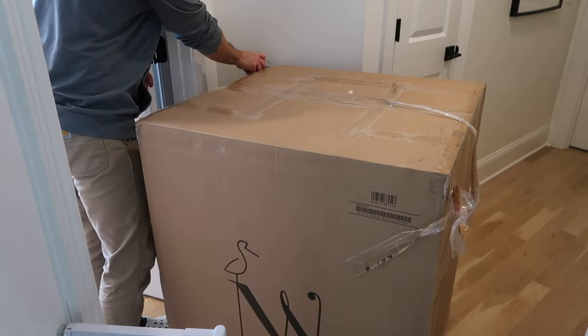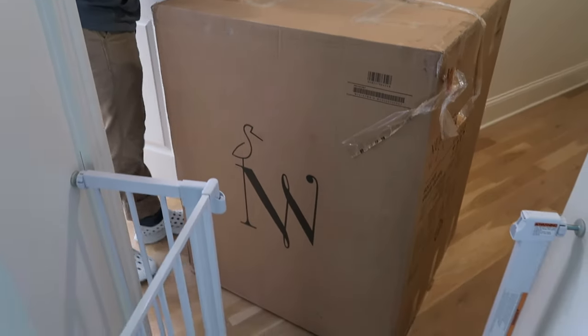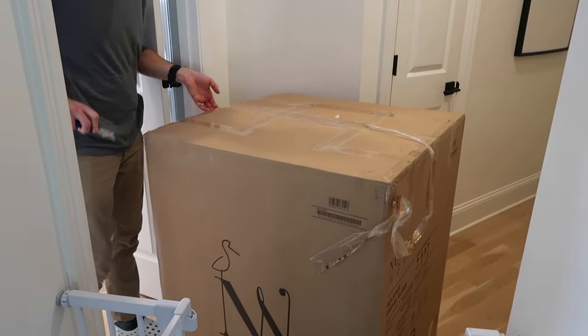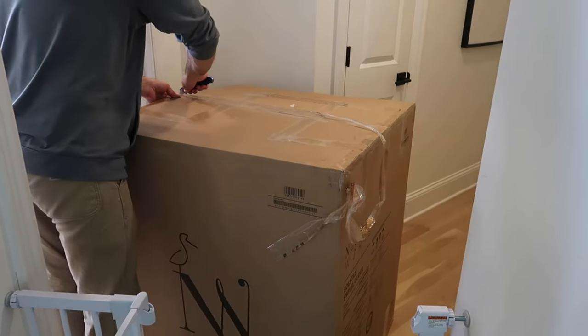It's kind of nice that he doesn't have to kick them out so he can work. So anyway, that's why it's in here. Our glider has made it in. I'm so excited to get this put together. I'll show you guys once we have it all put together.